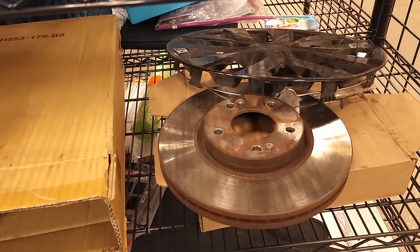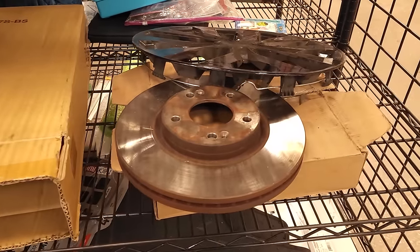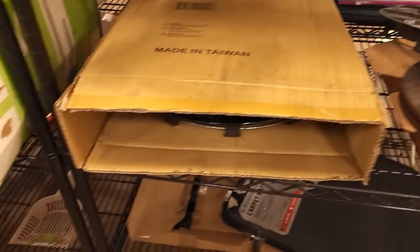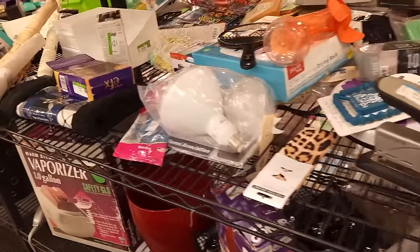I think that's a very used brake rotor. Is that the rotor? I don't know. I know a little bit about cars, but enough to know it's something, but not something I want.